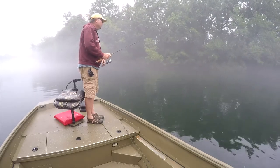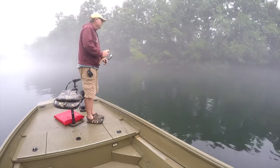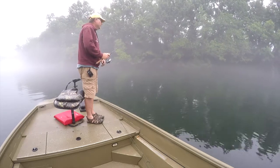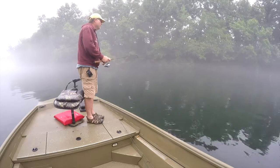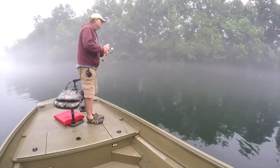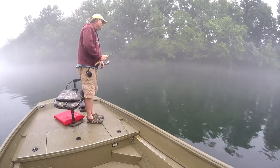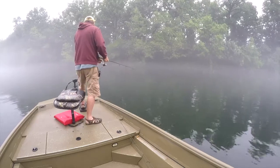Fishing was real good off the dock this morning early. Saw several limits clean, some really nice rainbows caught on night crawlers. Yeah, there's a touch. I think they're playing with it again.